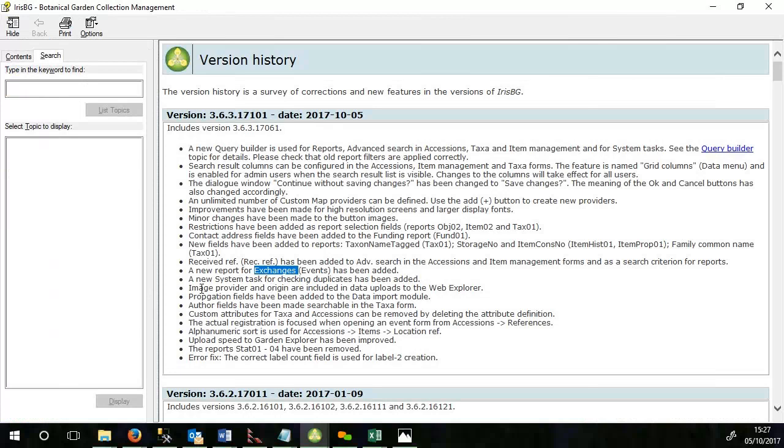Now, image provider and origin are now part of the upload to Garden Explorer. That can be handy if you have some sort of copyright things you want to track. If you import data, the propagation fields can now be imported. That can be handy. And author fields, that's fine. That's sort of a part of the search capability. That can be handy if you're looking for a taxa from a given author.